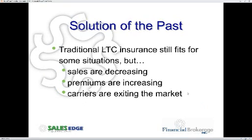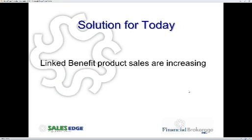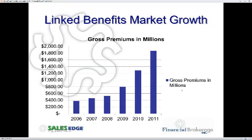And of course, there are some usual objections to some of those too, which the linked benefits products really address. So that brings us to the solution for today, which are the linked benefit products. And we have seen these sales just increase through the roof. Give you an example of how much. Stole this from our friends at Genworth. Again, they've got just a wealth of resources on this topic.